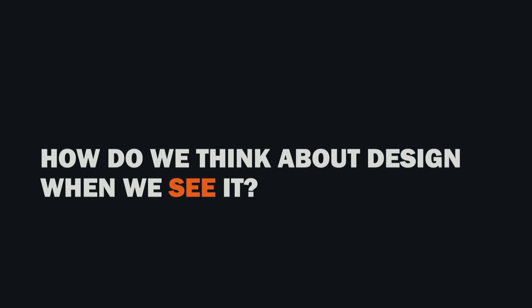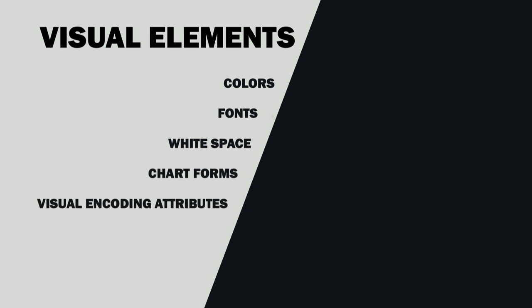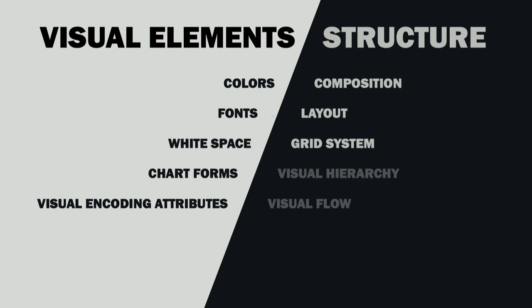How do we think about design when all we can do is see the finished product? When we're looking at somebody else's design, what tools do we have to assess how we feel about that particular product? Well, since all we can see is the final product, we usually look at the visual elements. We can see the colors that they used, the font choices they made, how they used white space, or how they chose to encode their data. And maybe if you're somebody who has more of an artistic background, you might look more into the structure of the thing that you're seeing, the composition, the layout, maybe see if there's a visual hierarchy or some kind of visual flow to the product.